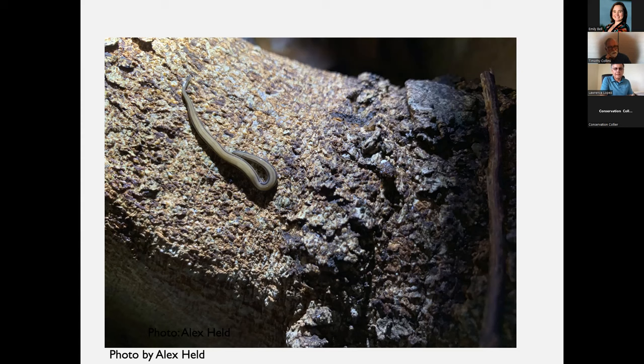So if this does turn out to be Anisorhynchodemus halesii, that's originally described from the Philippines. And my guess is that most of these things are coming in, as so many other species do, on agricultural products, plants that people bring in as ornamentals, that sort of thing.